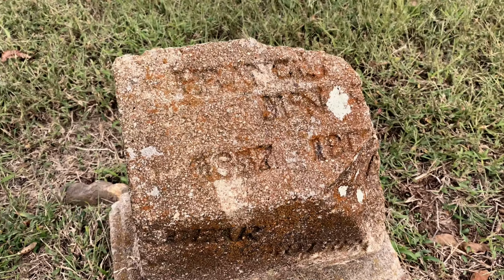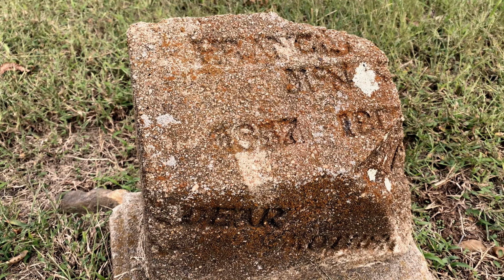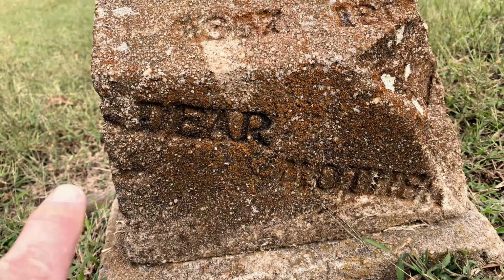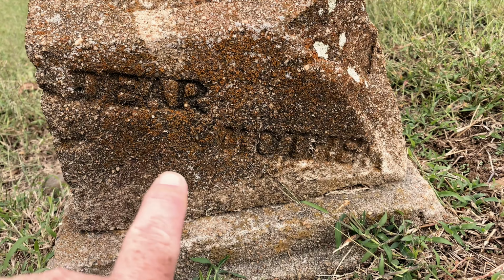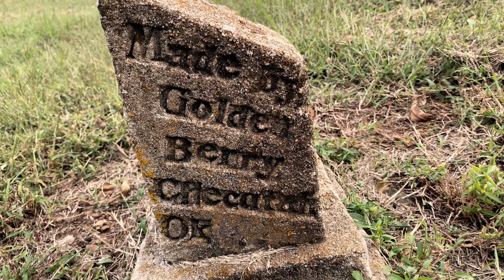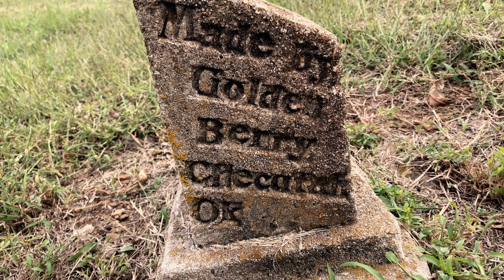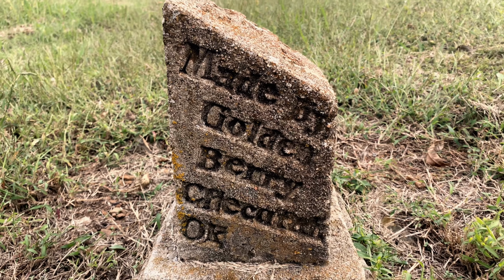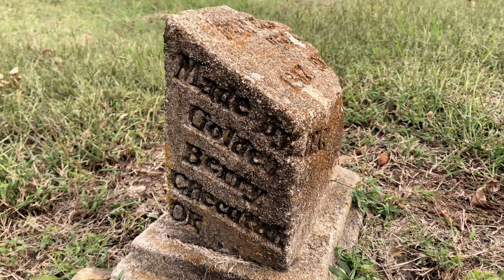As you can see, I can't really make out what it says. I know it says 18, maybe 57 on there, and then it's worn away right there. But it also has dear brother, I think, dear mother, dear mother. Then on this side, it also has that. Made by Golden Berry something. Okay, so it's got a maker's mark on it that tells you who made the stone. I've never actually seen that before, and it's very prominent.